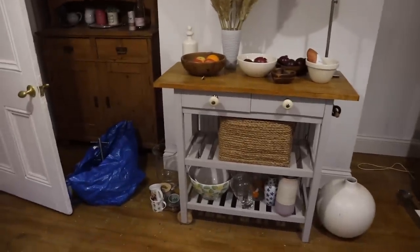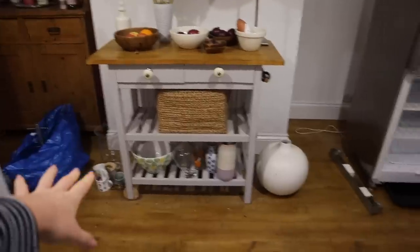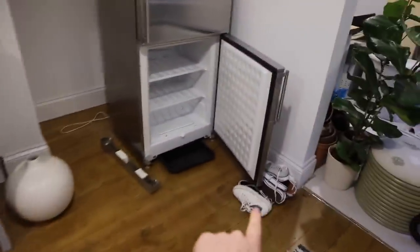Good morning, this is the current situation. I packed up lots of stuff to give to the charity shop. I've got another box as well. This is looking tidier. I'll get to that.